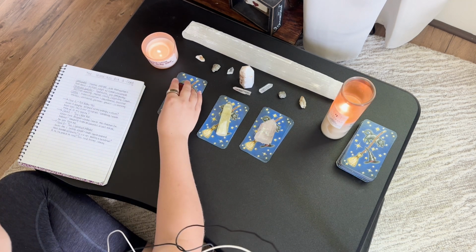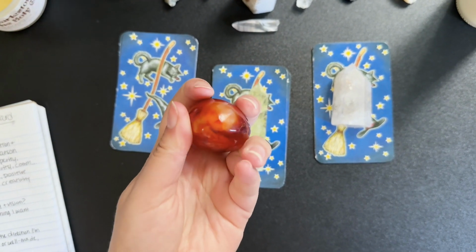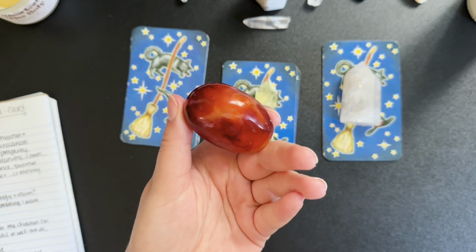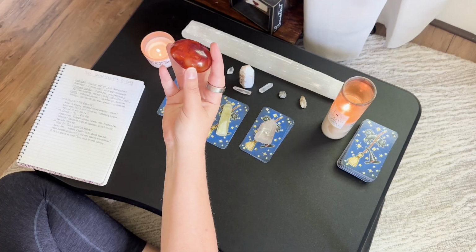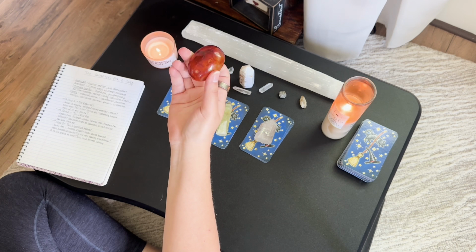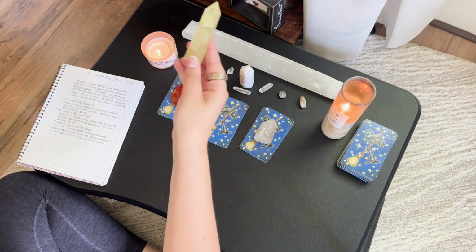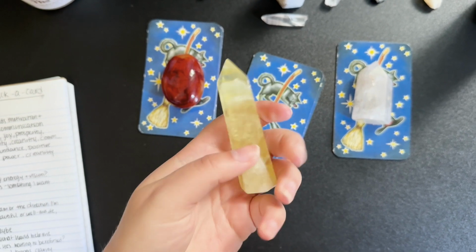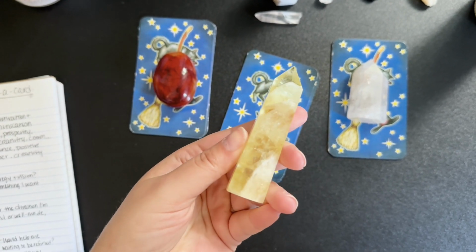Pile number 1 is the carnelian crystal. It is my favorite, and not just because it's so pretty with its colors, but because of its properties. I just love the energy that it holds. It provides creative energy. It helps with motivation and confidence, and it's very action oriented and helps with clear communication. So that's pile 1. Pile 2 is the limoncello quartz. This is a new crystal in my collection. It helps with confidence, joy, prosperity, decision making, mental clarity, creativity, and communication.